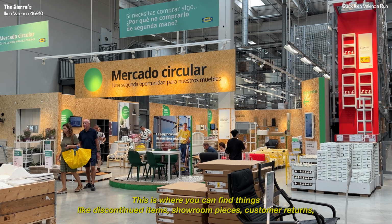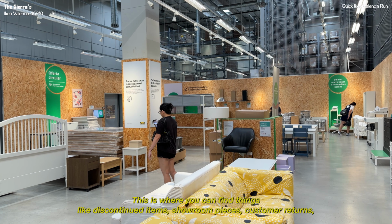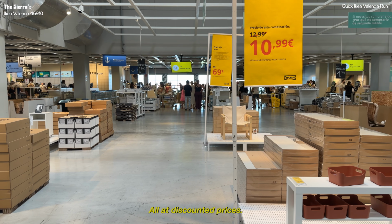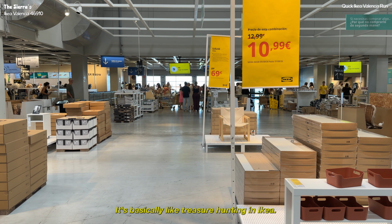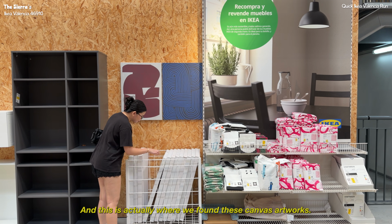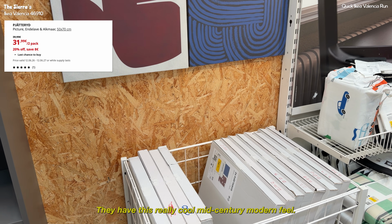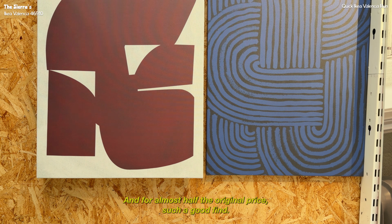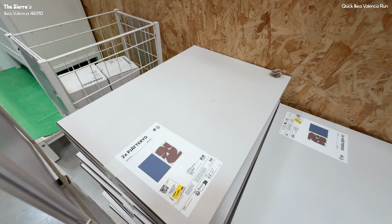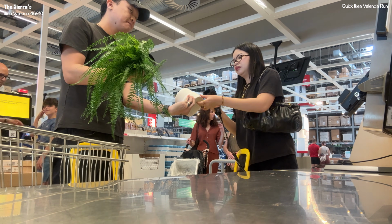This is where you can find things like discontinued items, showroom pieces, customer returns, and products with minor cosmetic imperfections, all at discounted prices. It's basically like treasure hunting in IKEA. And this is actually where we found these canvas artworks. They have this really cool mid-century modern feel, and for almost half the original price. Such a good find. Then, it's finally time to check out.